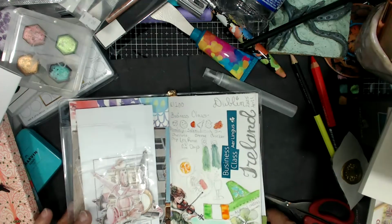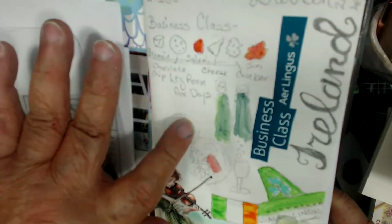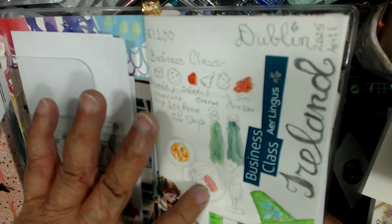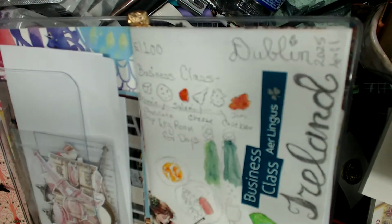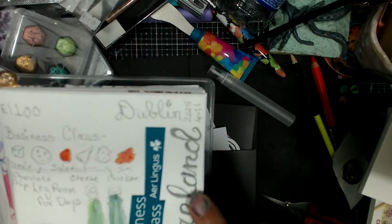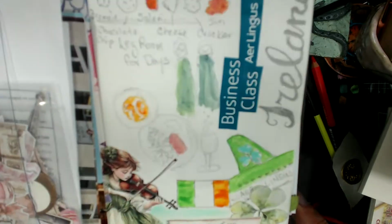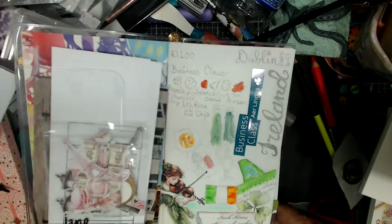And then on the flight, we got shrimp. You can see that there. I did a little shrimp, and then this is salmon that we got. I did get a little glass of wine, and this is me with my legs sprawled out, business class. And then I just have there, Dublin, Ireland, and then I just have the plane, and then the little flag.